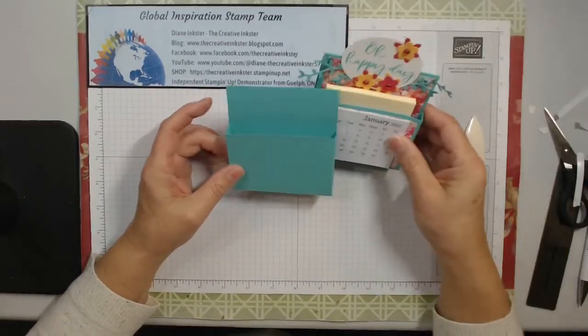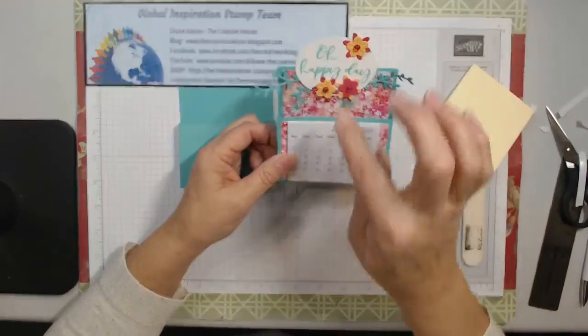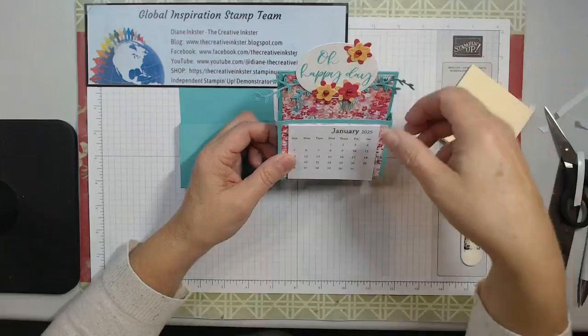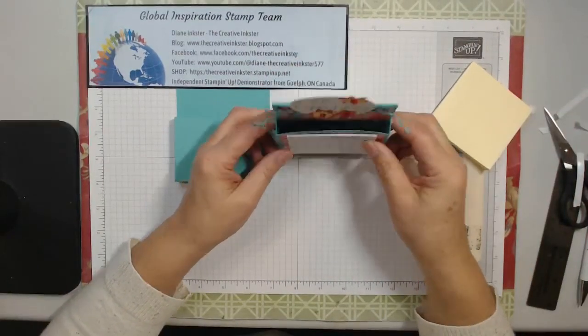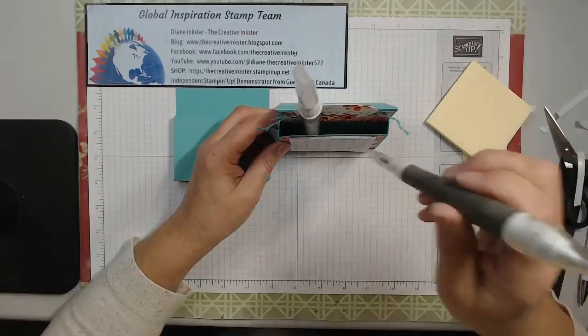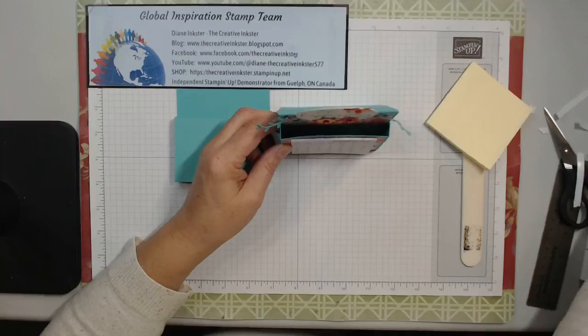So you could put other things in here. I have the Post-it note. You could instead put your decorative piece on the front if you're not using a calendar, and you could put pens in there, or pencils, or whatever else you want. This could maybe sit on your craft desk, and you could stick a few things in there. It's not super tall, but you'll figure it out. You can put different things.